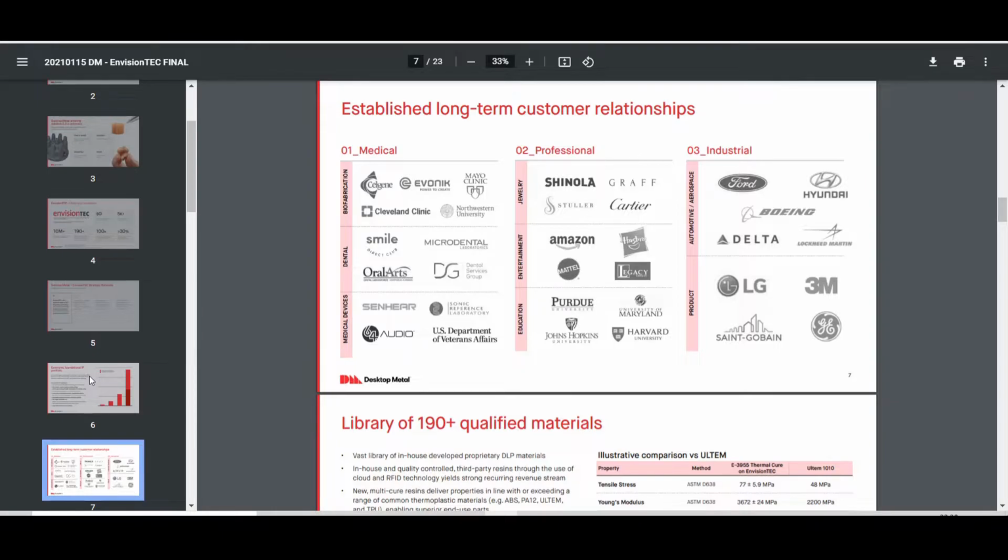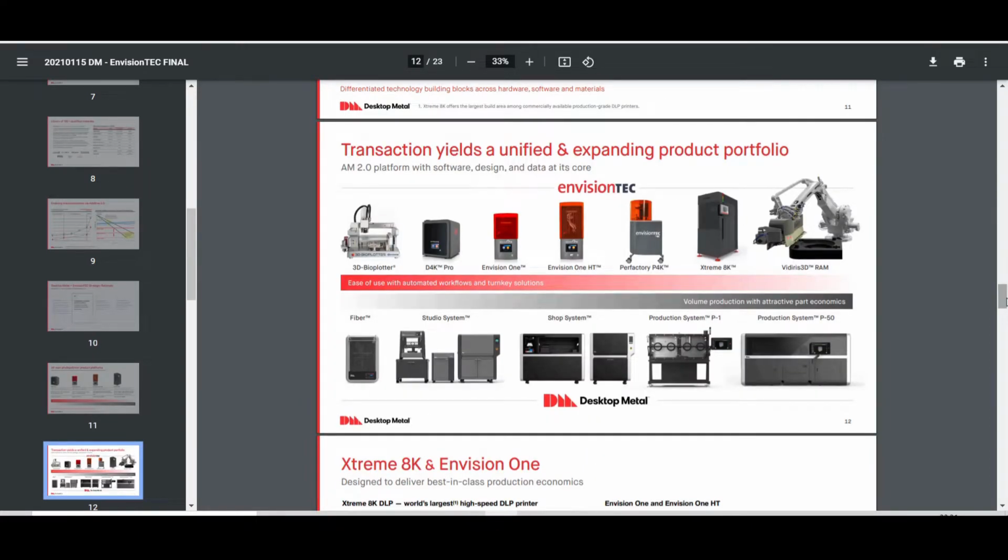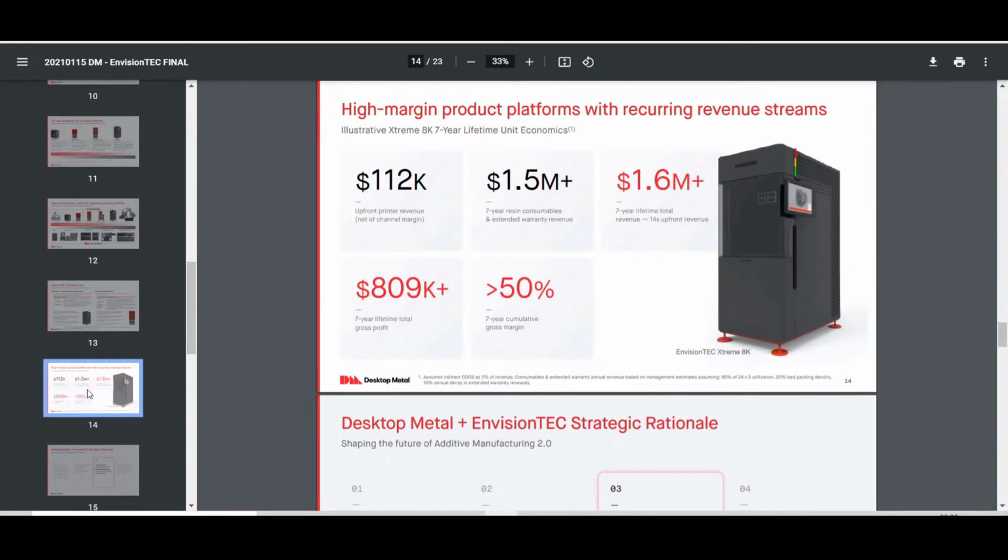In addition, Desktop Metal's partners will provide an outlet for distributing EnvisionTEC products and scaling its sales, particularly in the industrial and education segments. The acquisition also greatly enhances the product portfolio, adding a variety of EnvisionTEC products to the Desktop Metal products that we already mentioned. This combination adds fantastic high margin product platforms with fantastic recurring revenue streams.